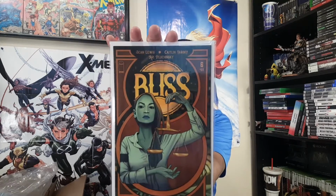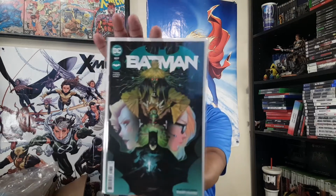Bliss number 6. Oh, that is cool. I really like this cover. Bliss number 6. Go read this. Absolutely. So much cool stuff out there. Also featuring Ghostmaker, Batman 107. It doesn't just say Infinite Frontier, but yeah, it's kind of got the same setup there. And then Avengers number 44.